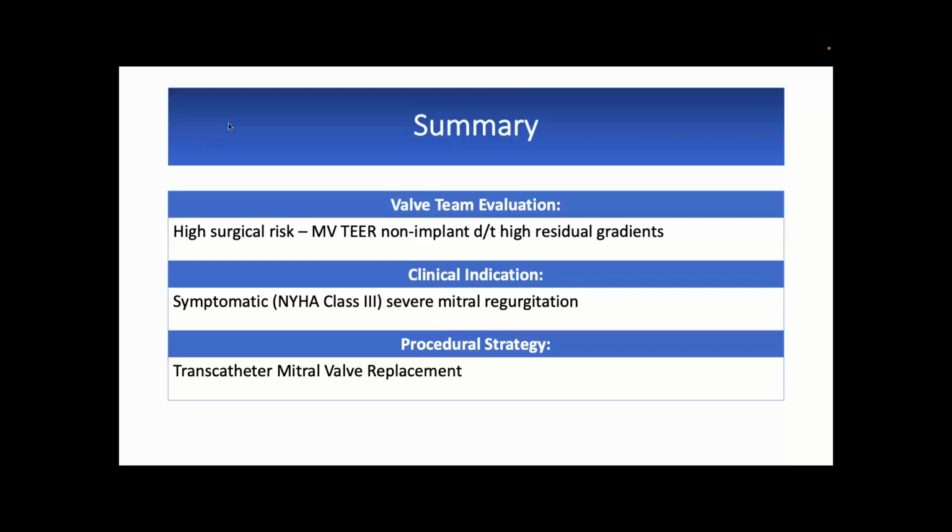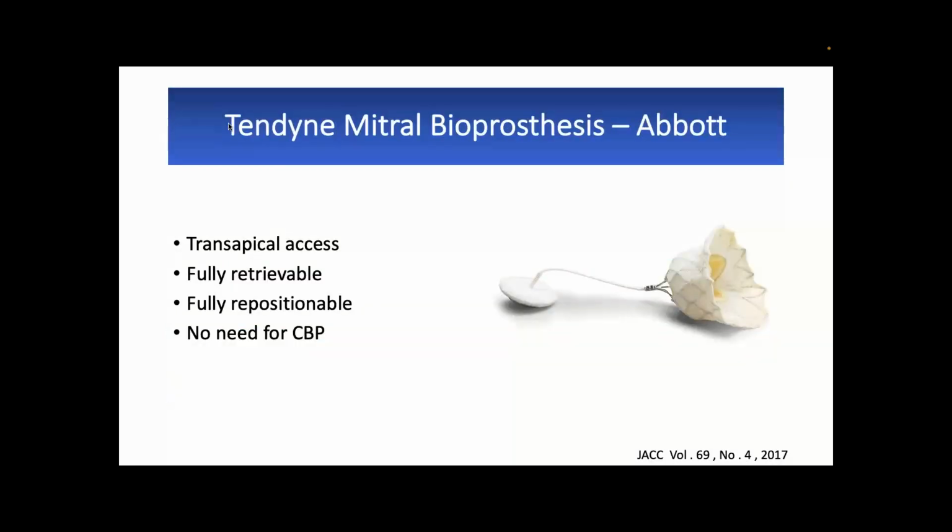Despite optimal medical therapy, with ongoing fine-tuning by the heart failure service, she continues to be symptomatic. So we discuss again whether she's a candidate for another transcatheter modality. And we think about transcatheter mitral valve replacement. So the valve that was available to us at the time was the Tendyne mitral bioprosthesis through the SUMMIT trial. This is a transapical device that's fully retrievable, fully repositionable, with no need of cardiopulmonary bypass. And we feel that it's reasonable to evaluate her for that device.